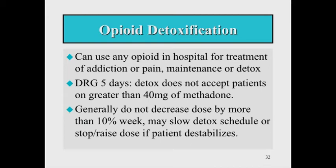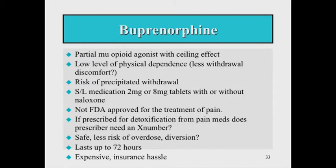I'm going back and forth between pain and addiction. Actually, I think a lot of the pain patients need the opioid, whether it's for pain or not, to stabilize their life. So buprenorphine, are you guys using it at all? Anyone using buprenorphine? A little bit.